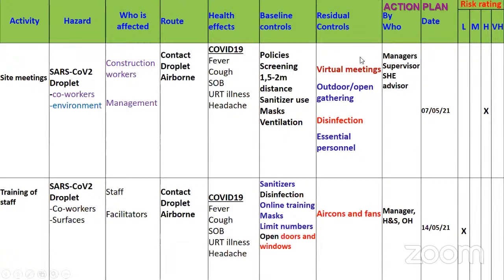So another example is having site meetings. There are options for virtual meetings. Or instead of having a meeting in the room, rather have it in an open space where there is enough ventilation, and ensure also that there are disinfection procedures if it's in a meeting room or a boardroom in your workplace, and also allow maybe only essential personnel to attend the meeting. So those that are really needed in the meeting, instead of having everyone in the meeting. Or you can allow the supervisors to come to the meeting and they can feedback to their groups.